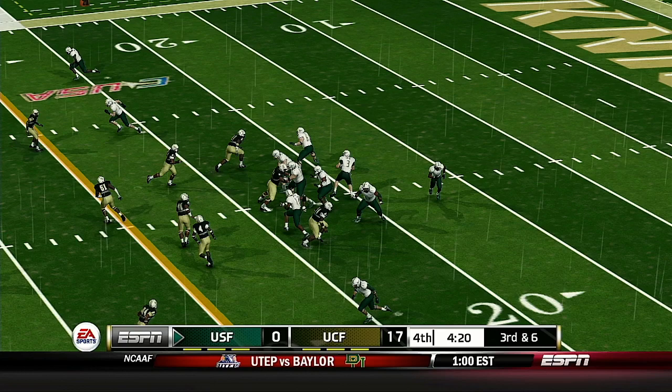Fires out to his wideout. And down he goes at the 42-yard line. Call it a gain of 7 yards. That makes it third and three. They need about 3 yards to get the first down here on third down.